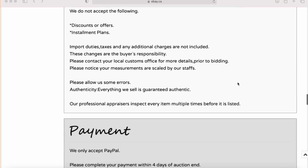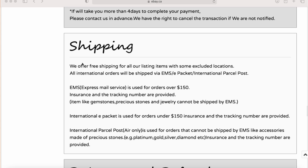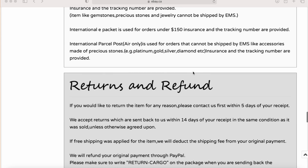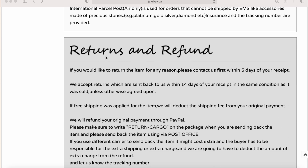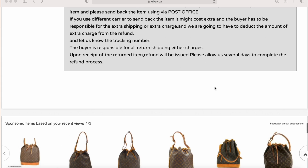So some other considerations when you are buying off eBay is to look at the shipping. So you can see that this seller offers free shipping. A lot of the sellers from Japan will offer free shipping, which is really nice. I also look at the returns and refunds. So do they offer returns? Do they offer a refund? This seller does, but you have to pay for the shipping. They'll deduct that from your original payment.